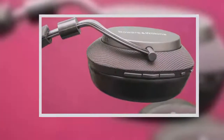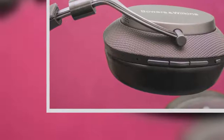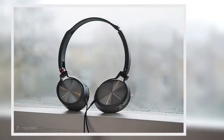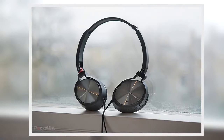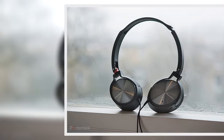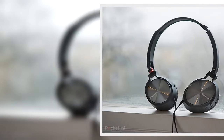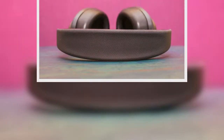Bowers and Wilkins might be a little late to the noise-canceling game, but their first effort impresses in this department with technology that easily competes with the best their competitors have to offer. Unfortunately, first impressions suggest this hasn't been achieved entirely without compromise, as the PX wireless fail to reach the same level of audio quality as what's come before.